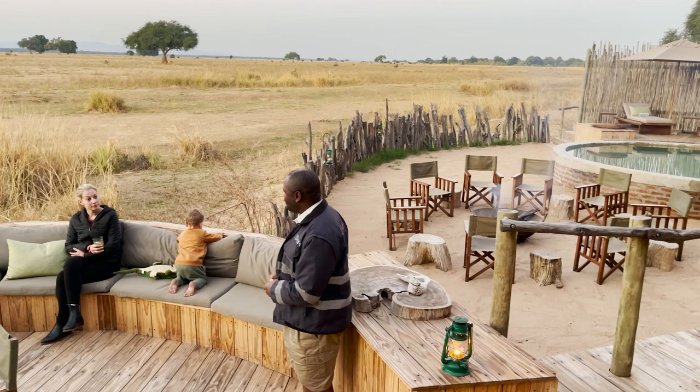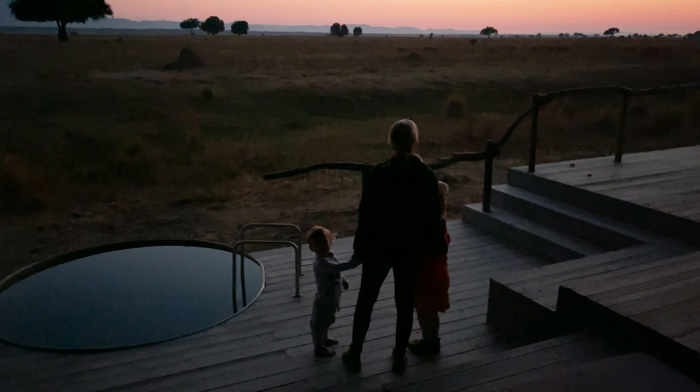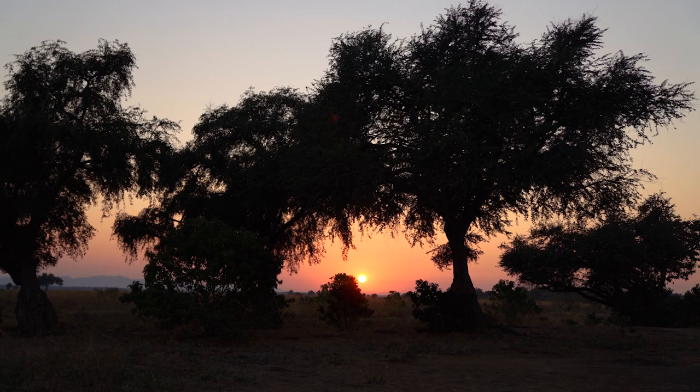We got a good night's rest and woke up to a stunning Mana Pools sunrise. To make the most of the Mana experience, you have to be up and about at first light. It's magnificent.